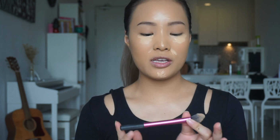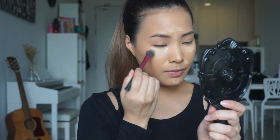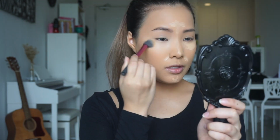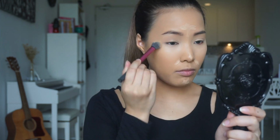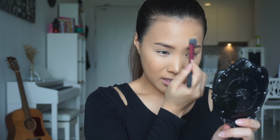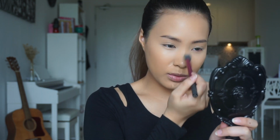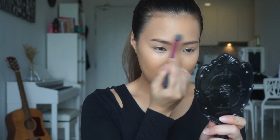To blend the concealer, I'm going to use my favorite concealer brush, but this is not actually a concealer brush, but I like to use this to work my concealer. This is the Satin Brush from Real Techniques. The reason why I use this to blend my concealer is because this brush doesn't absorb a lot of product. You can control how much coverage you want by doing it in a tapping motion or circular motion. Just like the forehead, I normally just blend it this way, swipe it.